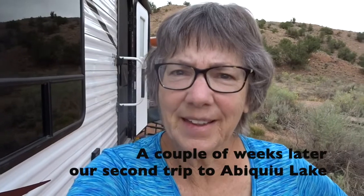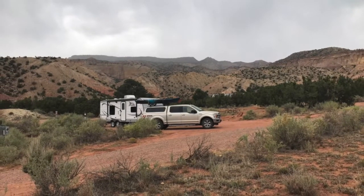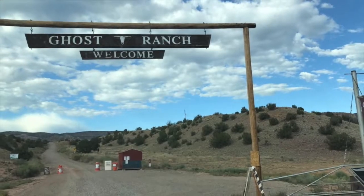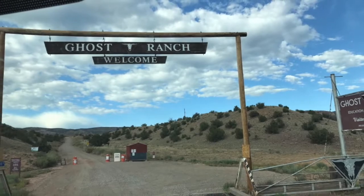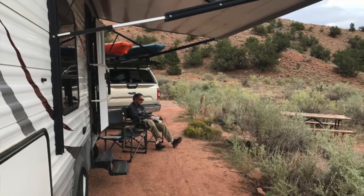Well, we're finally camping. It's September 1st, and this is our first time out this year. The campground that we normally stay at is not far from here, but it's operated by the Army Corps of Engineers, and it's been closed all season. So here we are, we're camping at the Ghost Ranch, made famous by Georgia O'Keeffe. The Ghost Ranch is now owned and operated by the Presbyterian Church, and they have all kinds of wellness and health and art workshops throughout the year. It's closed right now because of COVID, but they do have the campground open. So it was fun to go in there and camp for a few days.